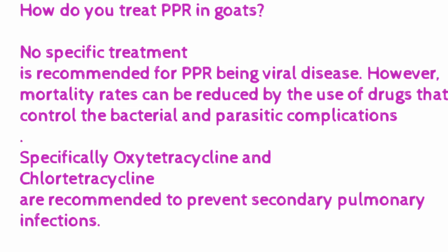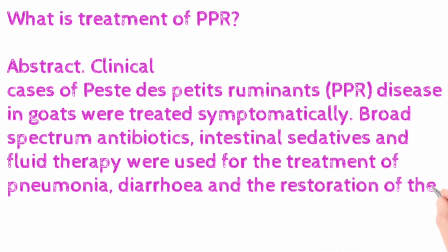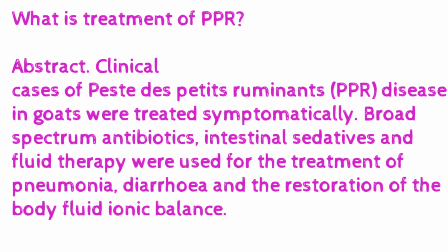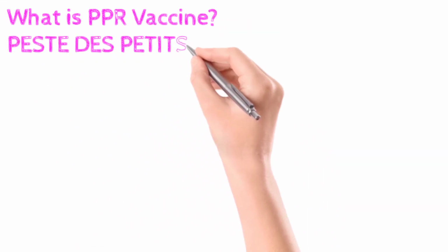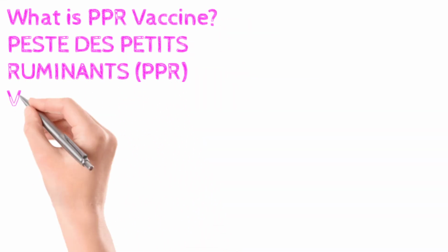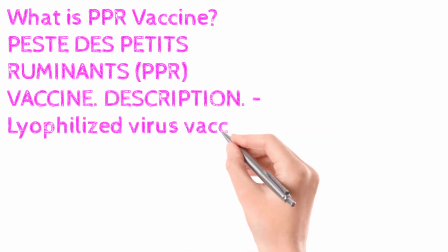Abstract. Clinical cases of Pest des petits ruminants (PPR) disease in goats were treated symptomatically. Broad-spectrum antibiotics, intestinal sedatives and fluid therapy were used for the treatment of pneumonia, diarrhea and the restoration of the body fluid ionic balance. What is PPR vaccine?